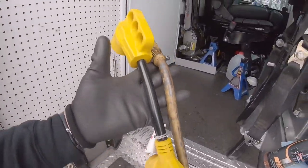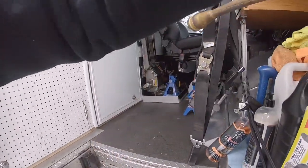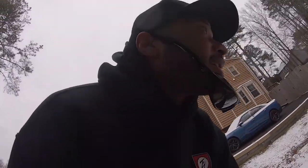So right now, I have a bunch of adapters. We don't need these adapters, but I'm gonna have to end up building something to house the cord, because we need it now just to be on the safe side. I need to build a spot for it to actually live inside the van for emergencies like this situation right now.